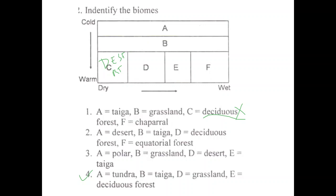And what would F have been? It would have been rainforest. Okay, so the correct option is the fourth one, that A is tundra, B is taiga, C, if it would have asked, would have been a desert, D is grassland, E is deciduous forest, and F is rainforest.